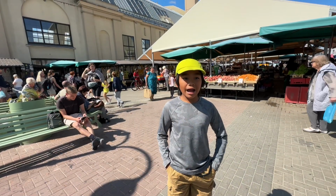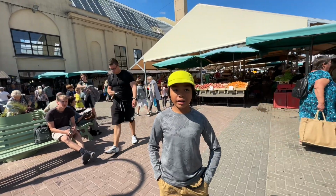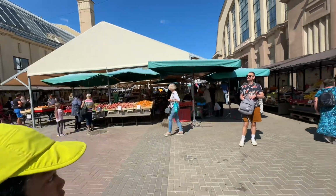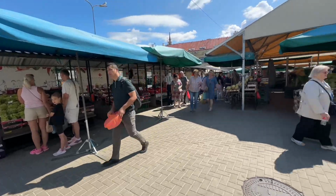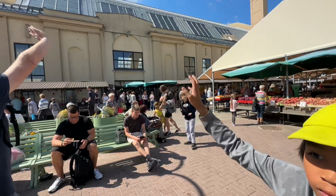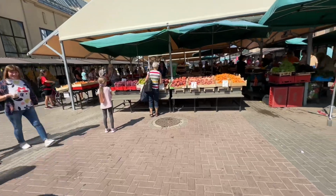We are now at the Central Market, and the Central Market is the main market of Riga. And this is what it looks like. They sell fruits and some other stuff, but in here, this is where some people can eat at restaurants and some other more stores are.